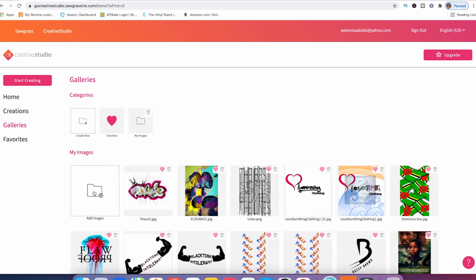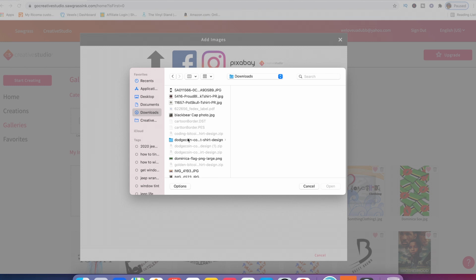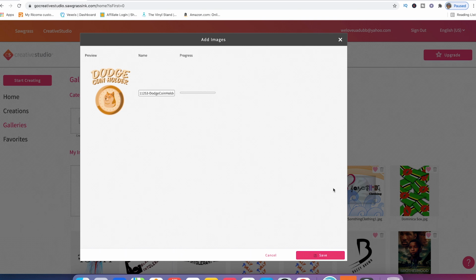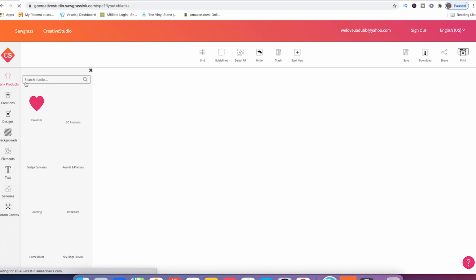So now we're going to go to galleries, then images, and then add image right here. Just follow along. Then you go to upload, navigate to your downloads folder, find the Dogecoin folder, grab the one that you want, open it up, and then you go save. These are exactly the steps you're going to take when you get yours. This is exactly how easy it is. It's saved, and it should appear down here. There it is. Now you go to start creating.